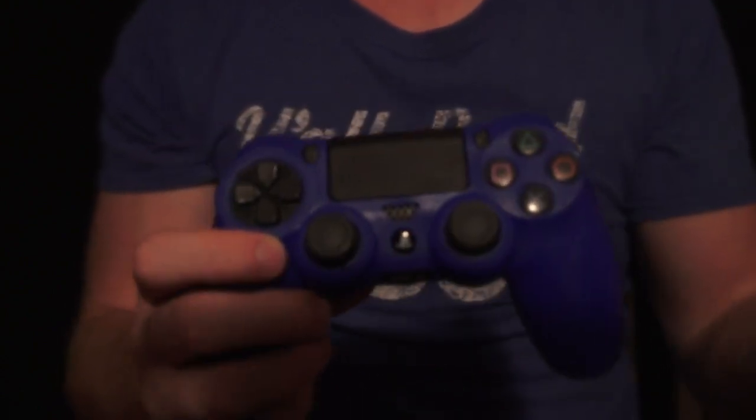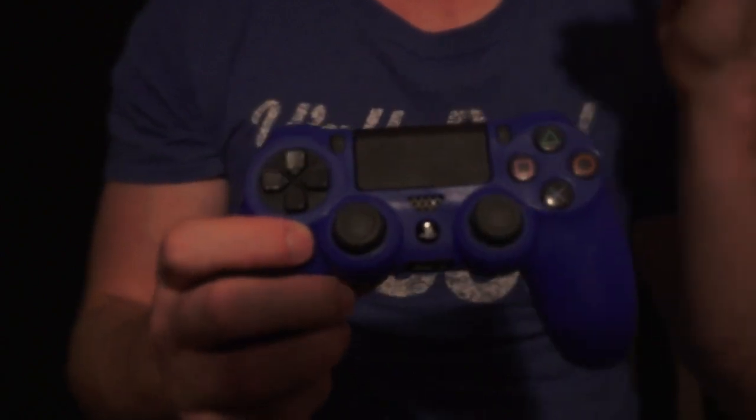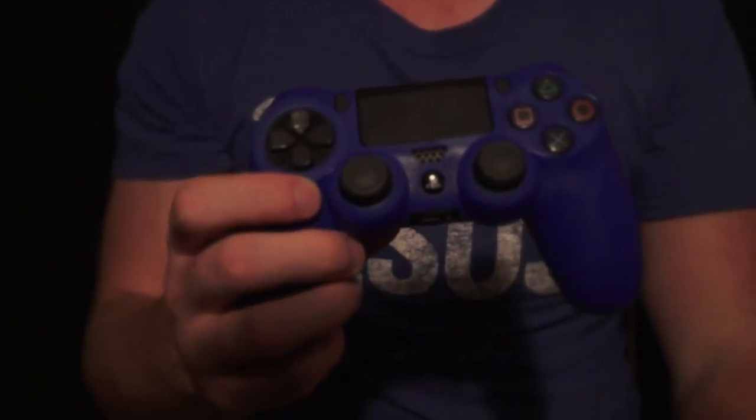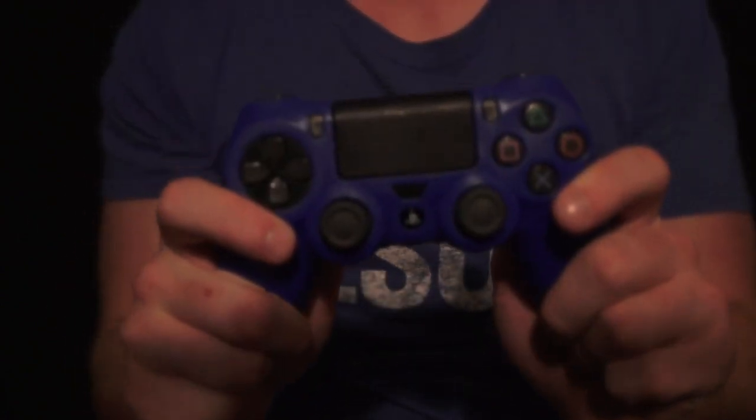A lot of the games, almost every single PS4 game, has that feature. Game audio or a certain cool effect will play. The audio will play through your controller. So that's nice. That is the PS4 controller.